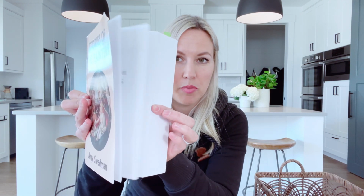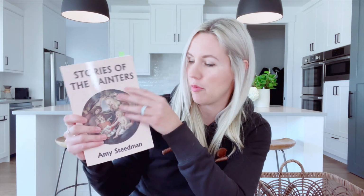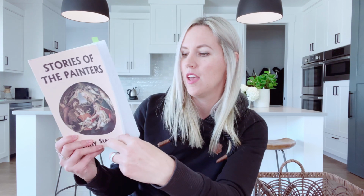So let's see, what's next? Let's talk about artist study and composer study. So if the artist that we are studying is referenced in this book, beautiful book, this is Yesterday's Classics, obviously. Probably many of you have a lot of Yesterday's Classics books, but this is a wonderful, wonderful living book with biographies of different painters. So if the painters are included in our studies for the term in this book, then I will read from that.